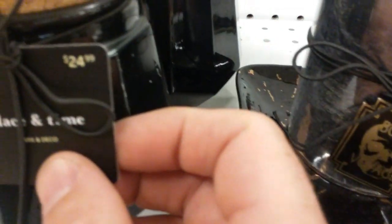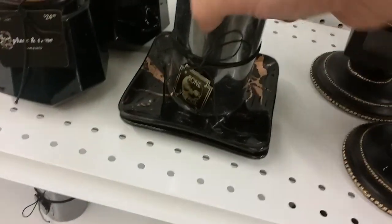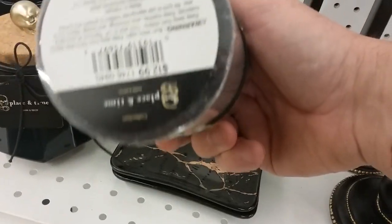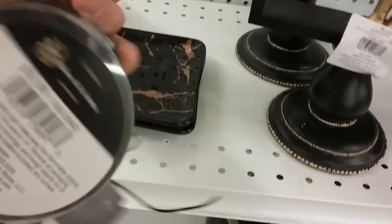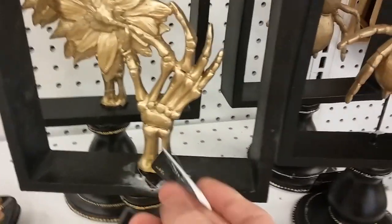The candles are $25 for a candle. What is that, Yankee candle? Okay, just a black candle. I guess that's all it is. A black candle, okay. Little skeleton hand cold, and then looks like a chrysanthemum. $25. Ooh, they got a tarantula.